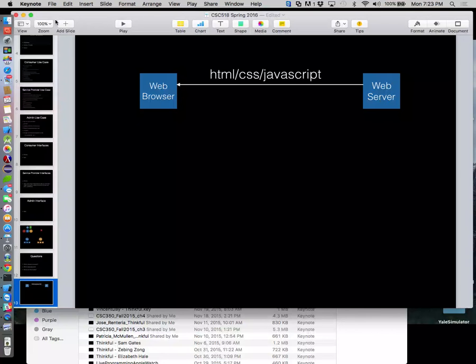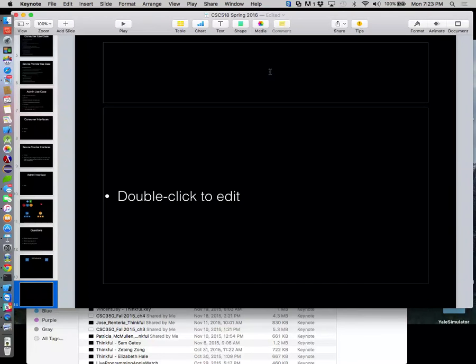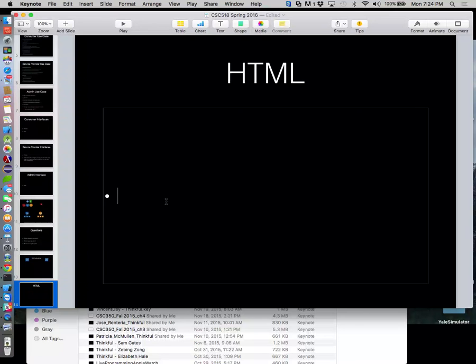All right, so let's see here. What was it talking about? Oh, that's right. What is HTML? Okay, that's what it stands for. It stands for Hypertext Markup Language. But what is it?